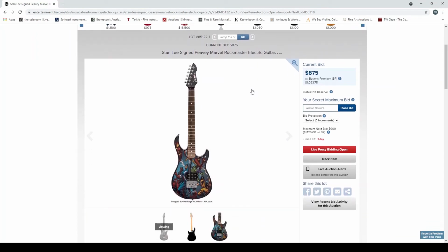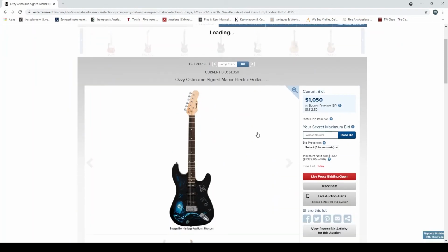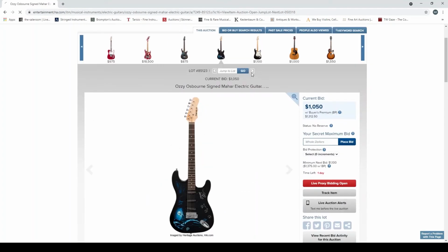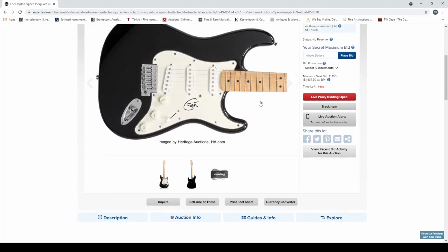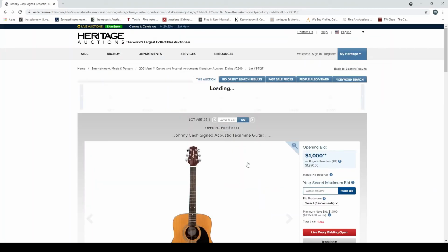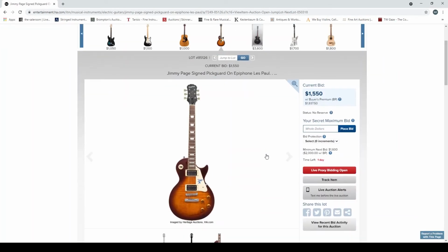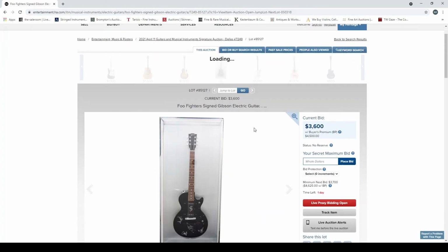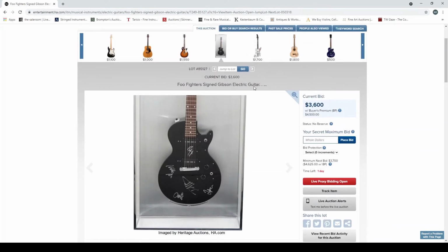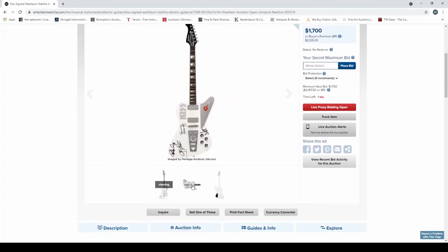So interesting one. Stan Lee signed PV Marvel Rockmaster. Ozzy Osbourne signed Maha electric guitar. Okay. Eric Clapton signed Fender Strat. That makes a bit more sense. Johnny Cash signed acoustic Takamine guitar. Jimmy Page signed pickguard on Epiphone Les Paul. Foo Fighters signed Gibson electric guitar. Kiss signed Washburn Starfire electric guitar. Interesting.